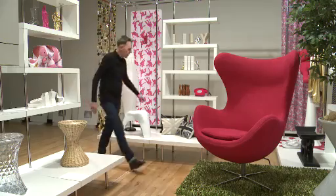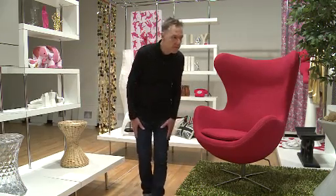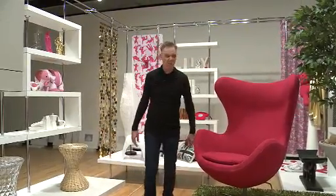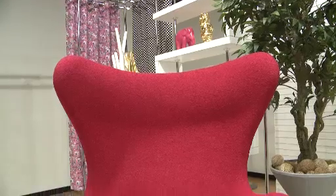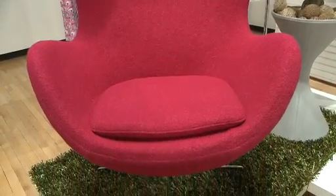Gosh, it looks like we're going shopping in some kind of awful emporium that sells you all sorts of things that you don't need, really. Once I might have liked this Arne Jacobsen chair, but now even McDonald's have them.